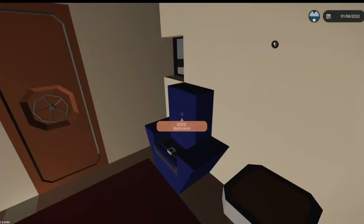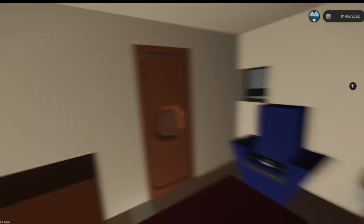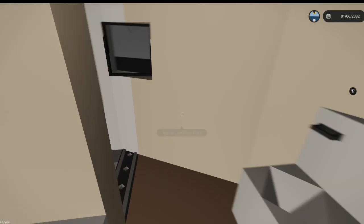Alright, so here is the stateroom. This is where company officials would have been. So, like, say you're like a company official, you would have probably stayed in this stateroom or the other one. Now you got the bathroom.